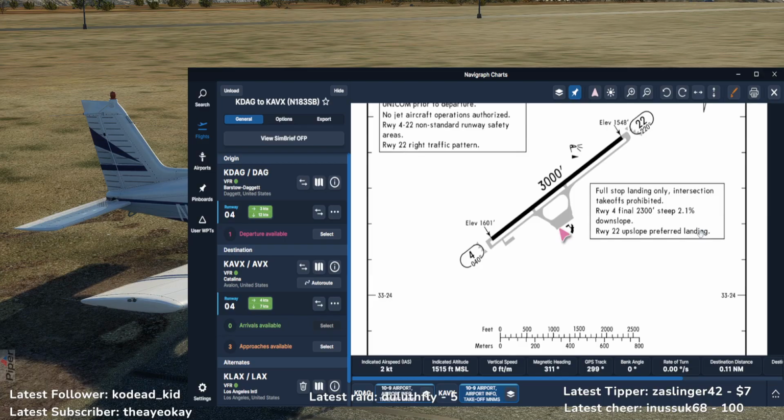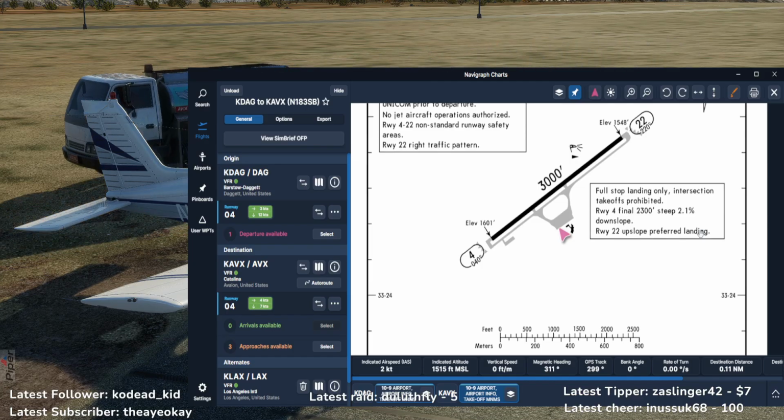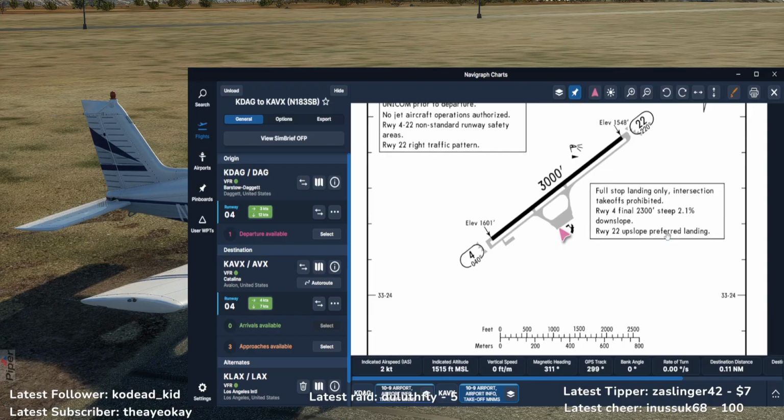Now I could have entered that pattern and come in on 22. Even thought about it, to be totally honest. But then I just decided let's go with what we've seen for the last two flights prior. And that's why we did what we did. But anyway, I wanted you to see this again and really emphasize: Runway 4 has a steep 2.1% downslope.